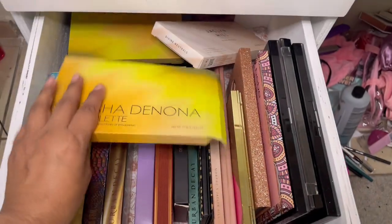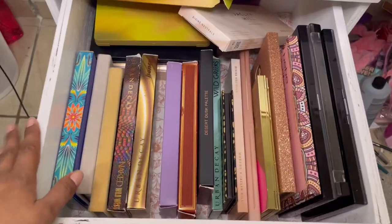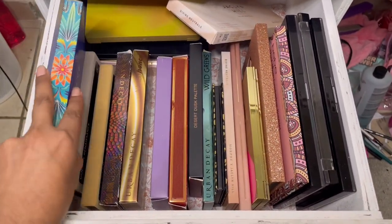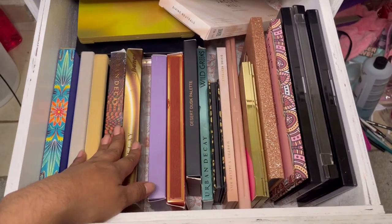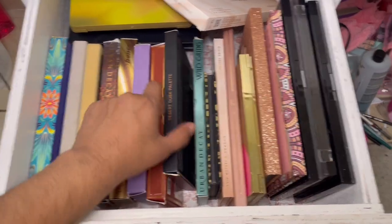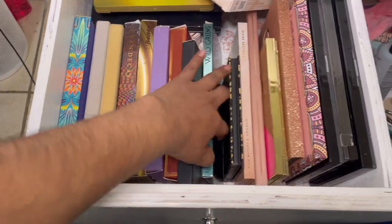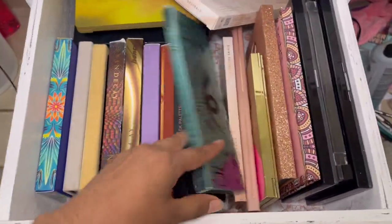On my second drawer, I have my higher-end palettes. Right here, I have my Natasha Denona. I have Tres Luces. What is this one called? Modern Renaissance, Urban Decay, more Modern Renaissance, Too Faced. This one is from Huda. This is my first Huda Beauty palette. This is the Walgreens one from Urban Decay.